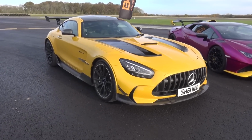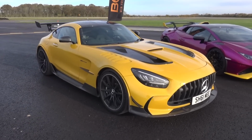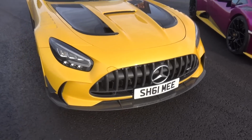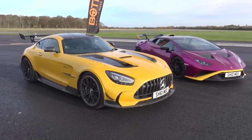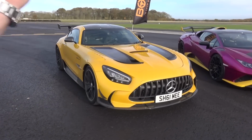850 horsepower. Now in terms of the aero, both cars have wild aerodynamics, massive wings on the back, but the GT Black Series has the optional extendable front spoiler. We're keeping that inserted because of course downforce is the enemy of top speed and straight line performance, which is what we're going to need out here on the runway. So that's what we have in one camp.